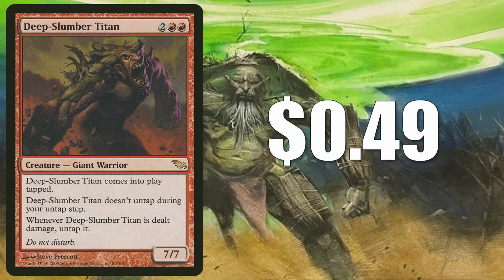Number 20, Deep Slumber Titan at 49 cents. Again, this sometimes appears randomly in a commander deck, but the card just isn't that exciting. It doesn't have any evasion built in. They're just better creatures for 4 mana out there. Now it is a giant, and over time I'm sure there will be more support for that creature type. Maybe it will happen next year when we return to Lorwyn, but even if it does, I don't think it will be enough to push this card.